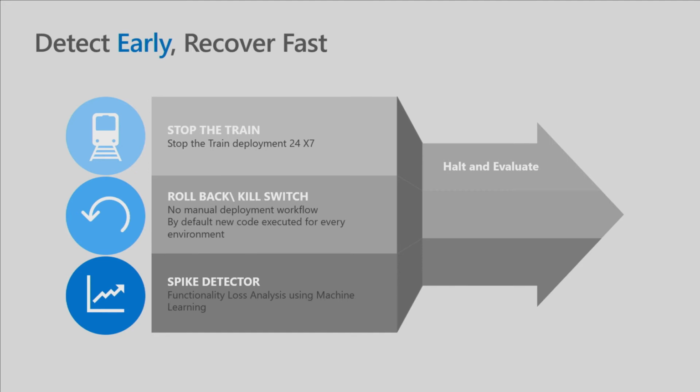The third one is spike detector. In a nutshell, spike detector is a functionality loss analysis model, which is a mouthful. So let me explain what it does. Like I had mentioned before, we are constantly looking at telemetry and signals of the service, how the service that you, the customers, are using is doing. What this tool does is it's constantly collecting all the telemetry and the data points. On top of that, it runs an anomaly detection model, and then it does pattern matching to see if there is a recurrence of a similar issue that is happening, which then creates a high priority incident internally for us, for the SharePoint team, to go and then look and investigate the issue and then limit the scope.